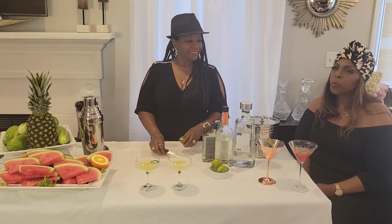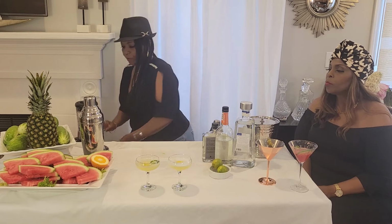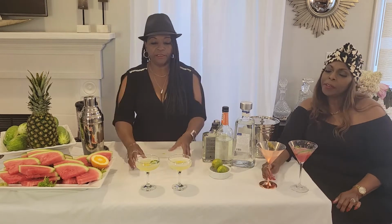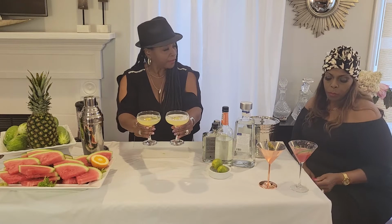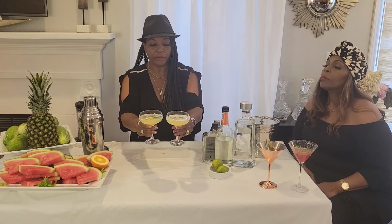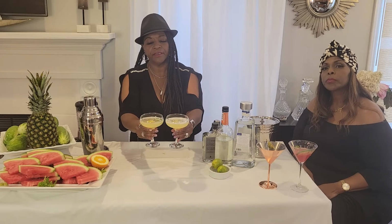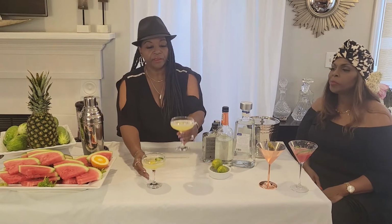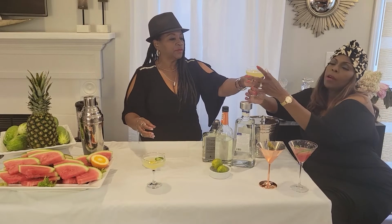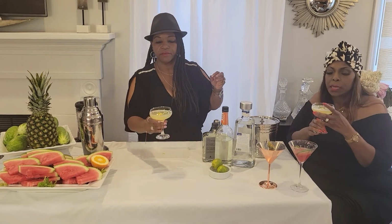Woo! Ooh, that looks pretty, too. Okay, so here we go. Our last special martini. Last one. A pineapple martini with vodka, triple sec, fresh pineapple juice. And we put a little jalapeno in there to spice it up a bit. Okay. All right, here we go, my friends.